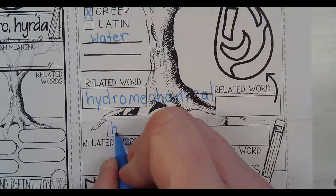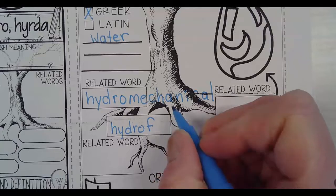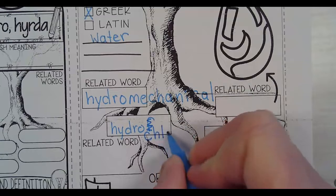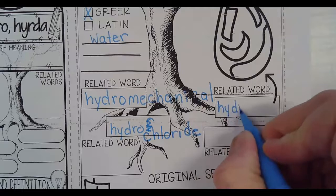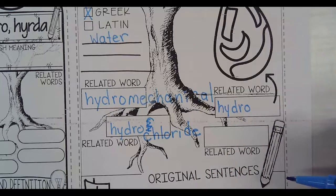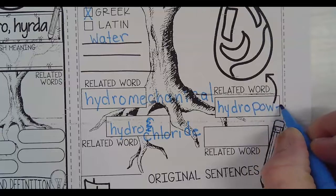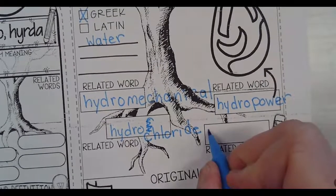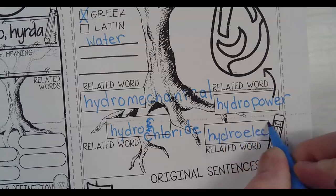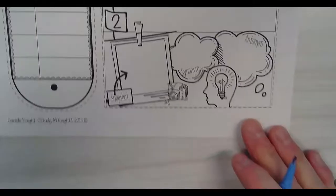H-Y-D-R-O-F. Fluoride. F-L-O. Sorry, C-H-L-O-R-I-D-E, hydrochloride. Hydro what? Spell the last part of it. Oh, hydropower. That was not P-O-W-E-R. It was not what I heard. And then last but not least, hydroelectric. And then you would have written original sentences and you would have drawn a snapshot, synonym, antonym.